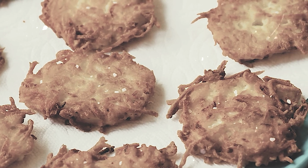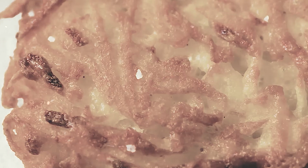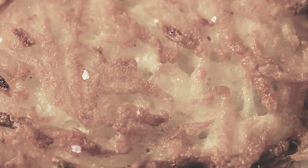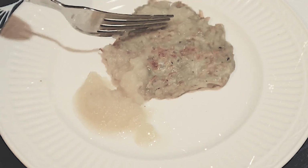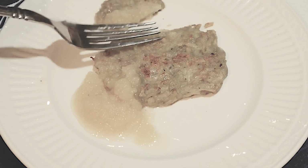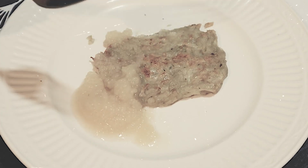A reminder that even when money was scarce, a bit of ingenuity and a hot skillet could bring comfort, laughter, and a full table. Potato pancakes weren't just a meal. They were a moment of triumph in hard times, a simple reminder that good food doesn't need riches, just care, creativity, and the will to make something from almost nothing.